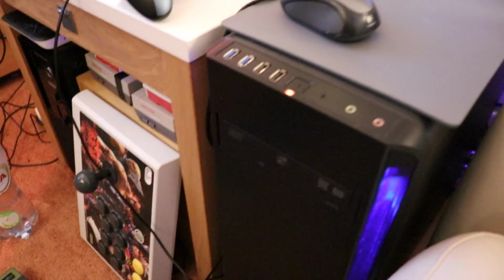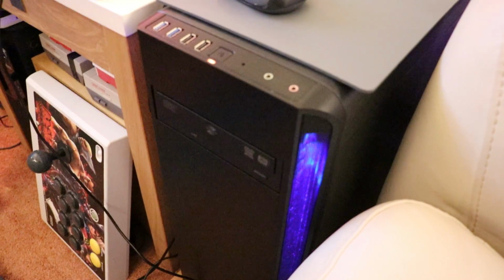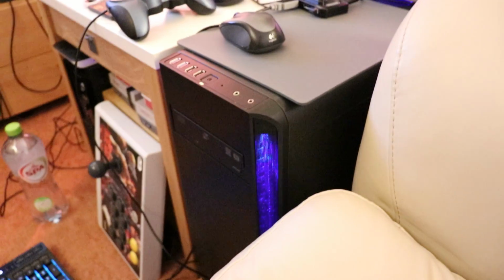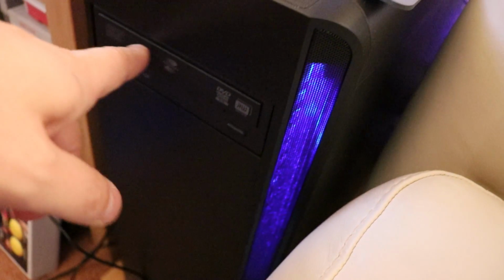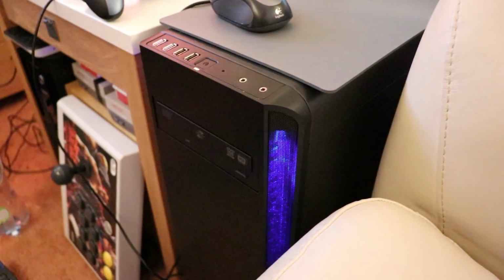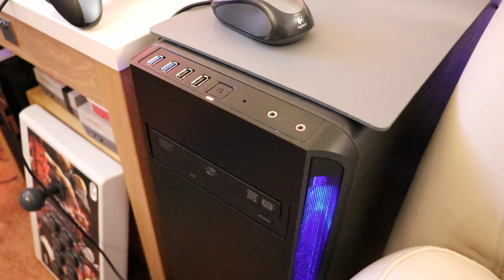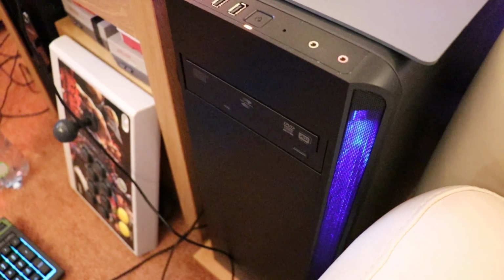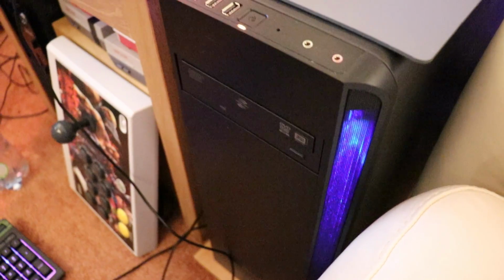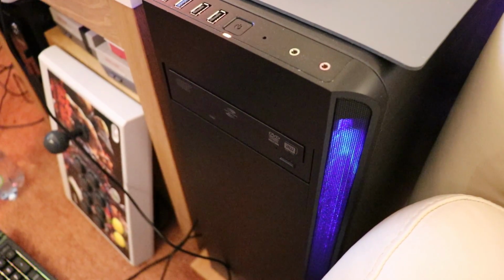Now this is the gaming system, my retro gaming system, a dedicated gaming system with a Core i5, also 12 gigabytes of RAM. It has a DVD drive, but basically this houses 4 2-terabyte drives and 1 SSD, and this houses all my emulation, high-speed emulation, a Wii U, PlayStation 2, and below, which actually is quite interesting.